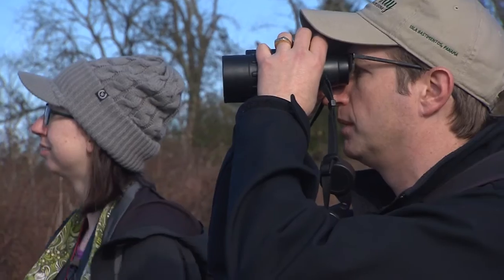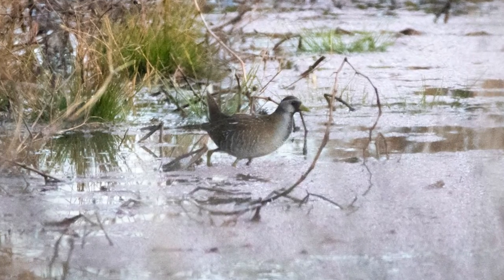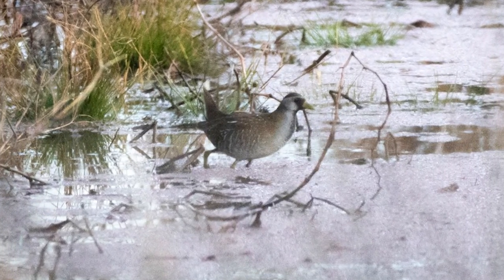I found that pretty much any time I go out, I'm finding a new bird. The Sora this morning was actually a new bird for me, so that was really exciting. You just never know what to expect.